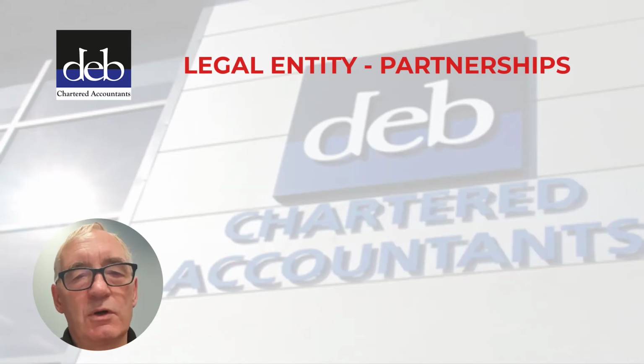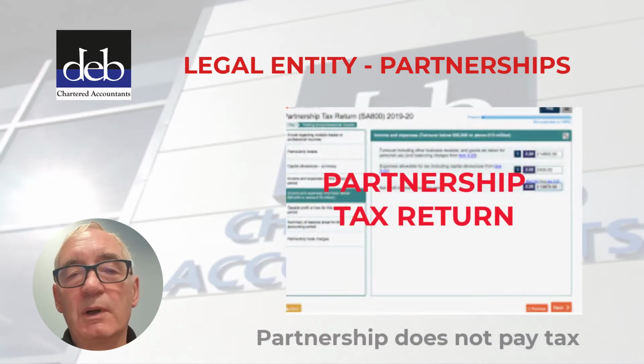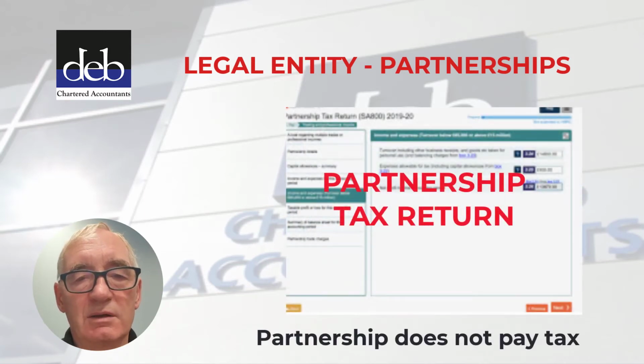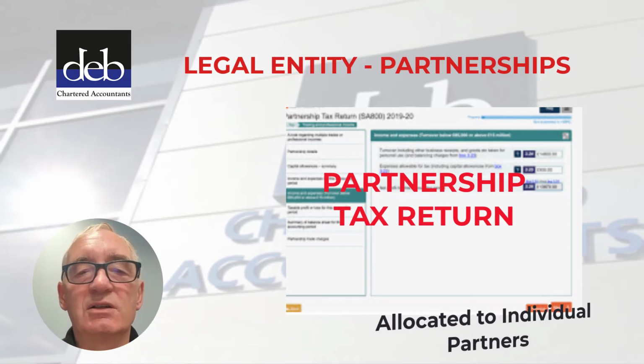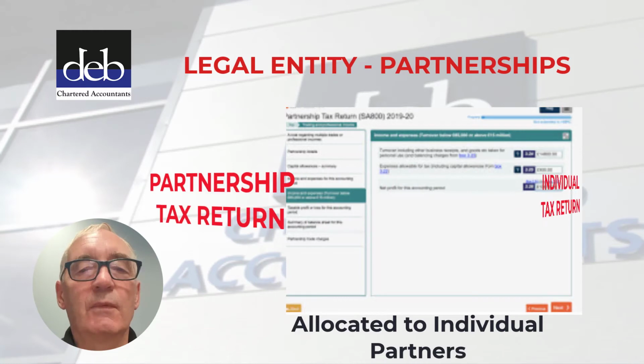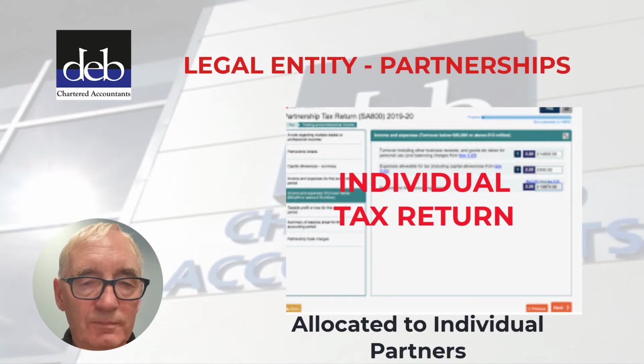A partnership is also required to file an income tax return, although a partnership typically does not pay income tax. The information from the partnership tax return is allocated to the individual partners, who combine this with their personal income to determine their overall tax liability as an individual.